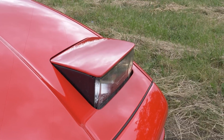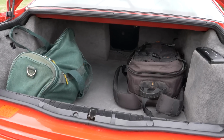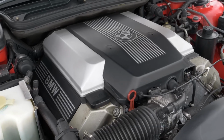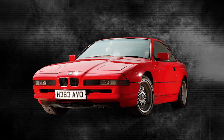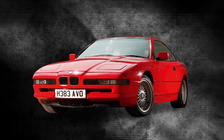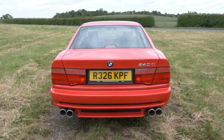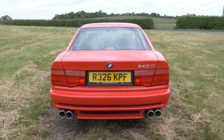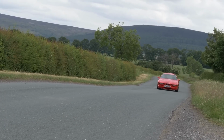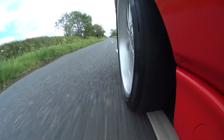While everyone's chasing E30 M3s and paying ridiculous money, you can still find decent 8 Series cars for $20,000 to $40,000. That's absolutely nuts for what you're getting. The sweet spot is the 850 CSI with the 5.6-liter V12 and manual transmission. Only 1,510 of these were ever made, and they're starting to get serious attention from collectors. Clean examples are still trading in the 60 to 80,000 range, but mark my words, these are going to be six-figure cars within the next 5 years.